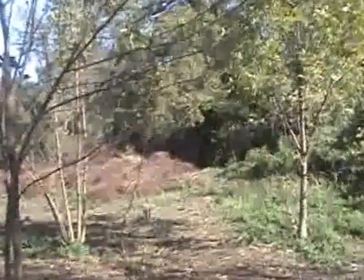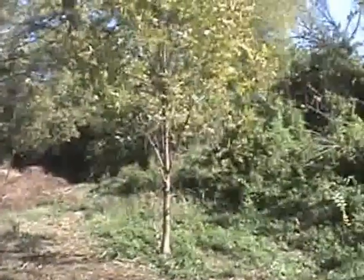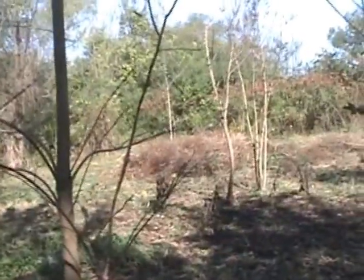Let's see. But it's a wonderful day on October 17th, 2006, on World Peace Wetland Prairie. This is the area that had the burn, and we're hoping it'll come back really beautiful.